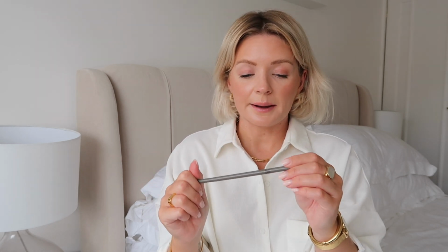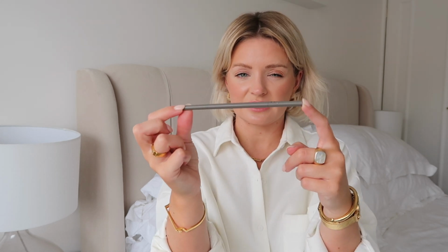So you've got a very narrow nib on one end and then a spoolie on the other. I think they only come in maybe 3 shades. I could be totally wrong, but this is the lightest shade. I think it's number 1.